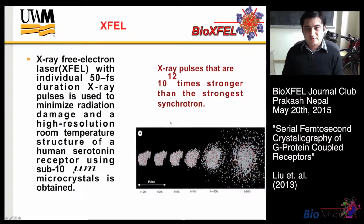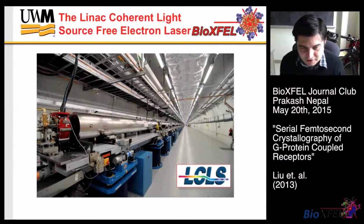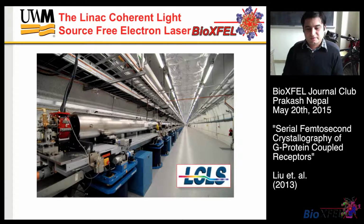So let's talk about XFEL. XFEL pulses, we know, are 10 to the power 12 times stronger than the strongest synchrotron. The XFEL pulse is used to minimize radiation damage, and a high resolution room temperature structure of the human serotonin receptor using sub 10 micrometer microcrystals is obtained. So this is the LCLS facility where we produce the XFEL beam.